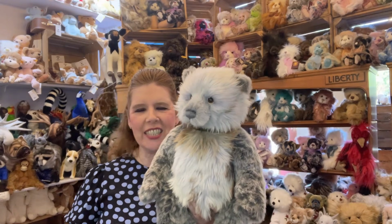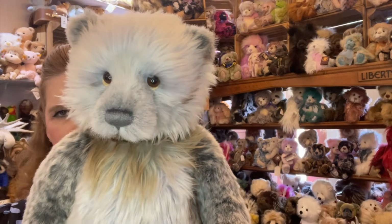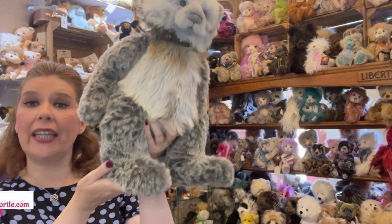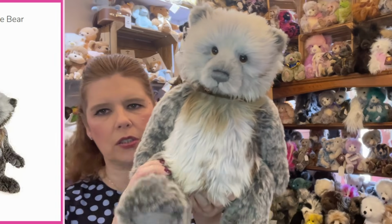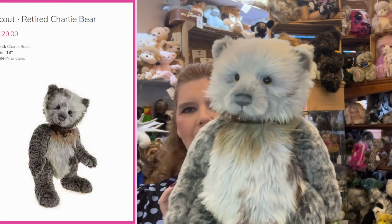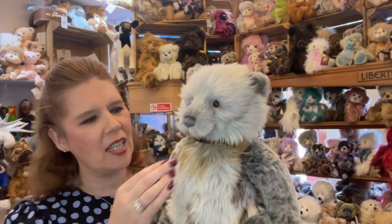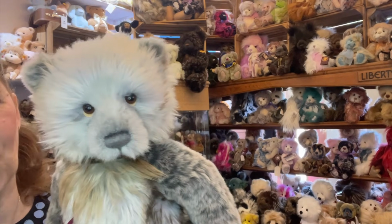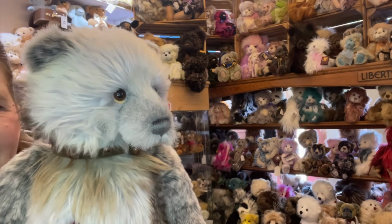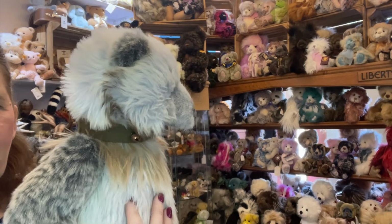Look at Scout, isn't he gorgeous? Look at this bell collar here. He looks a very serious chap too. What I love about this one is he's got the flat feet, so he can easily freestand, or you can also pose him and sit him. 2015 collection. Scout again is one of the more traditional bears, but with the lighter colour fabric, and that just gives him that gorgeous look. Isn't he a dream bear with that soulful look still in his eyes, but he really has a beautiful head shape.